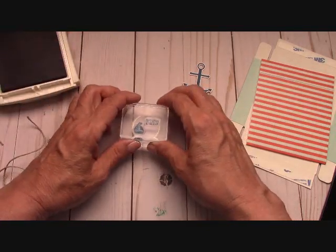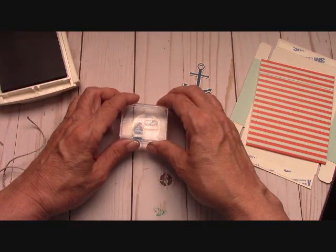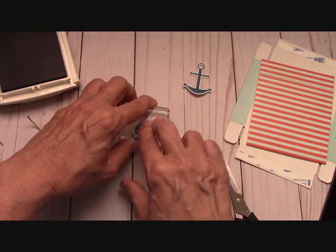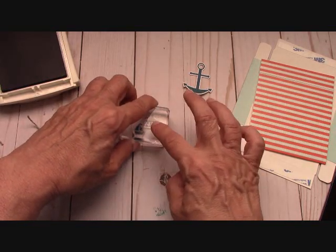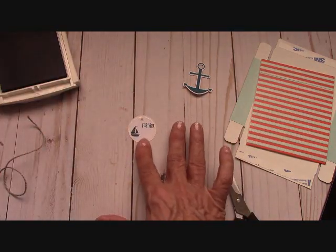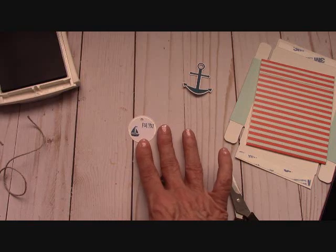Let me tell you, if you guys signed up for Paper Pumpkin with me or any other demonstrator last month, you got a deal in this kit because you got your 50% off. Isn't that adorable? That came out perfect, just perfect.